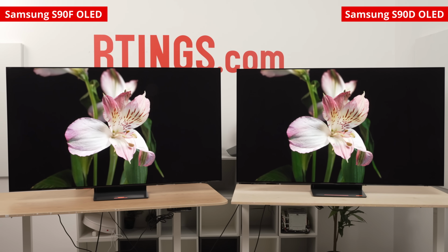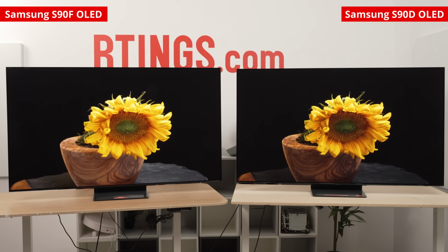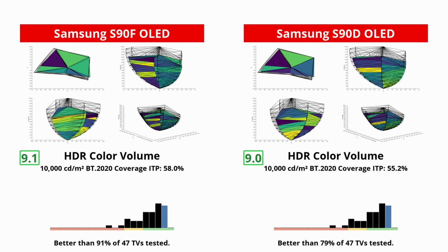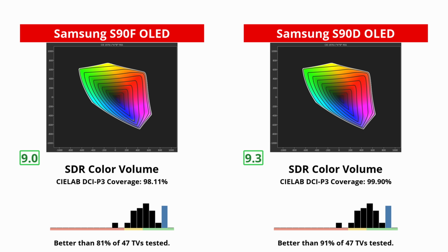It's still not quite at the same level as the LG C5, but the S90F is a noticeable improvement over the S90D here. When it comes to color volume, both TVs are nearly identical in HDR and SDR. If we were nitpicking, we'd say that the S90F is a bit better in HDR and the S90D is a bit better in SDR, but really, they're the same.